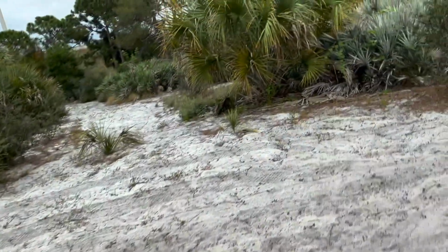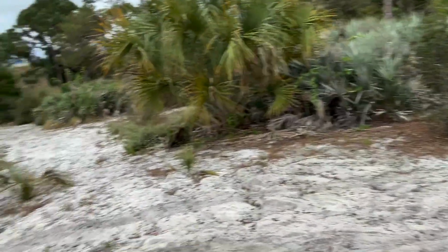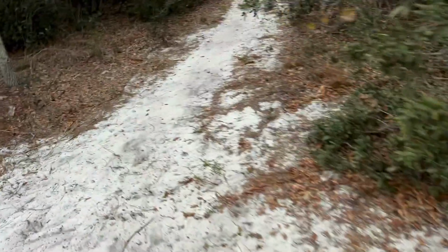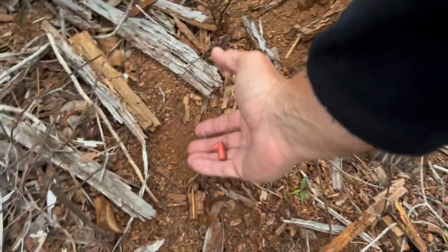Pretty cool place. Sugar sand, clearly defined trails. It looks like bikers probably come back here and do mountain biking. We see 4-wheel tracks, looks like motorized vehicle tracks here, and lots of scrub oak. So in my last few minutes of daylight, I'll put these lures right here, and what we'll do is we'll just sit and wait and see if anything comes.